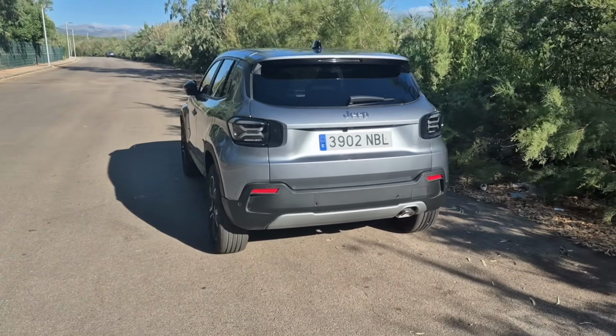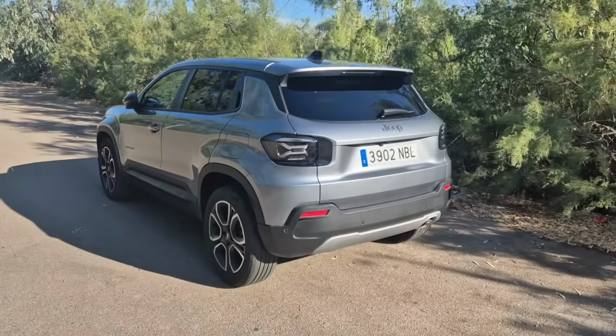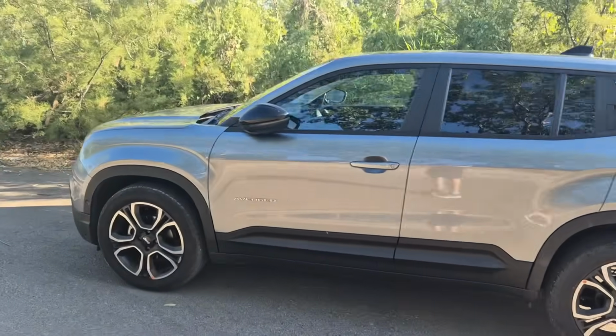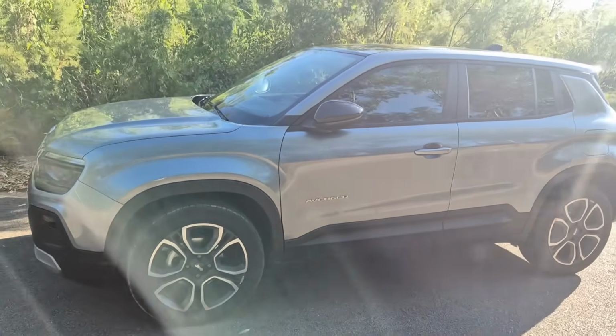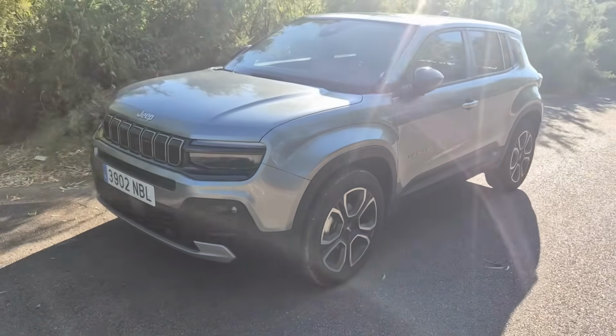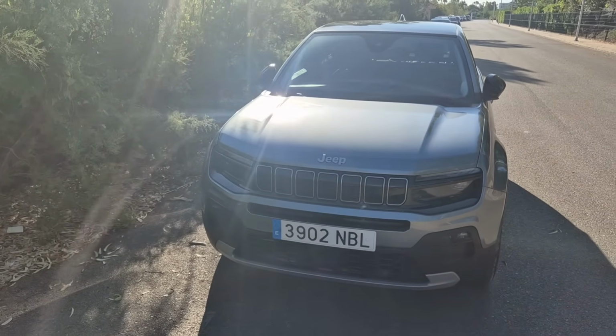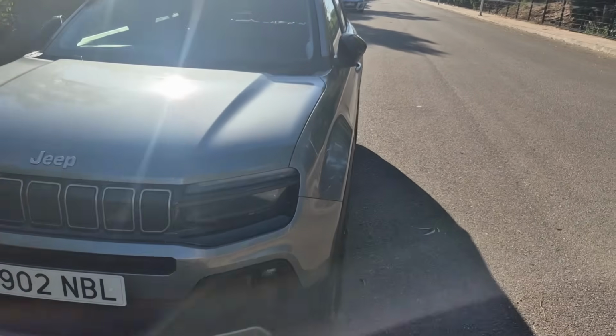But actually built in the Tichy factory in Poland, I believe, alongside Fiats and the lot, because obviously Jeep is part of Stellantis these days. Quite a nice looking thing, I think. Appears to have a 3-cylinder engine of some sort. I'm going to find out a bit more about it.